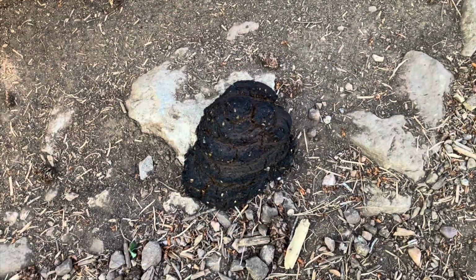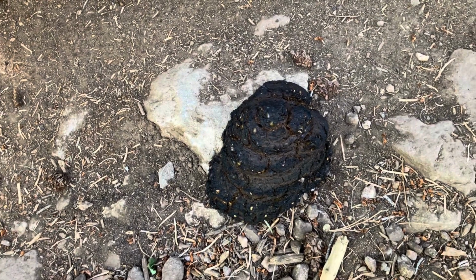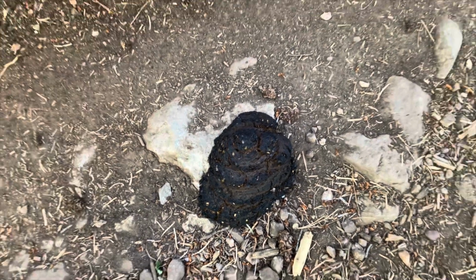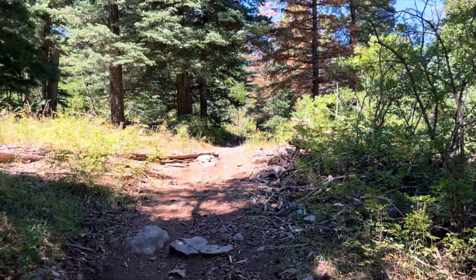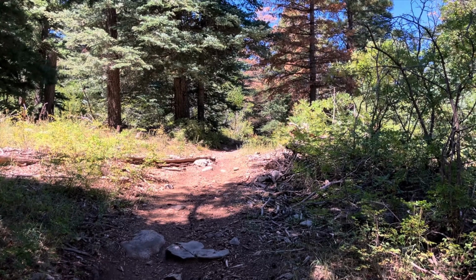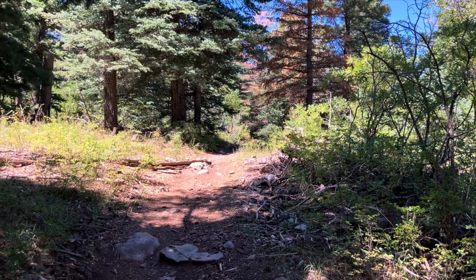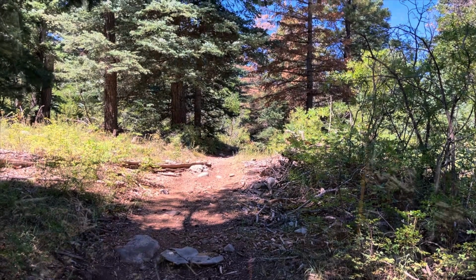An old favorite has made a return. A fairly fresh pile of bear scat right in the middle of the trail. And I don't really have any bear protection other than hoping he hears me coming. So let's hope that happens.